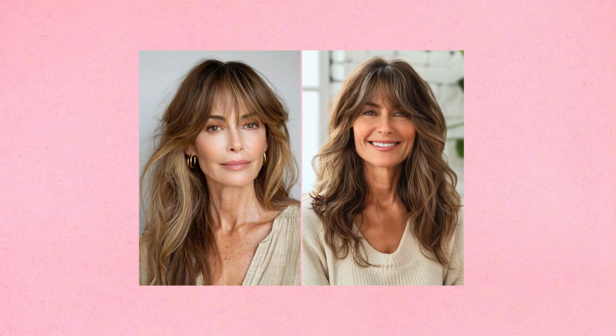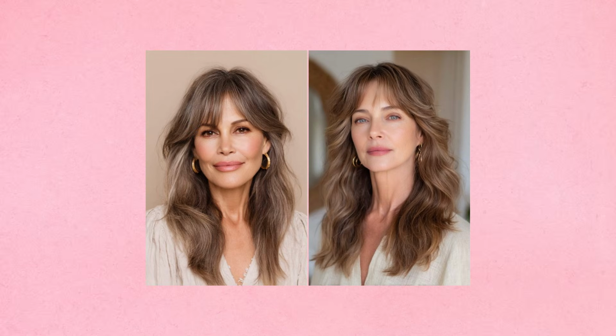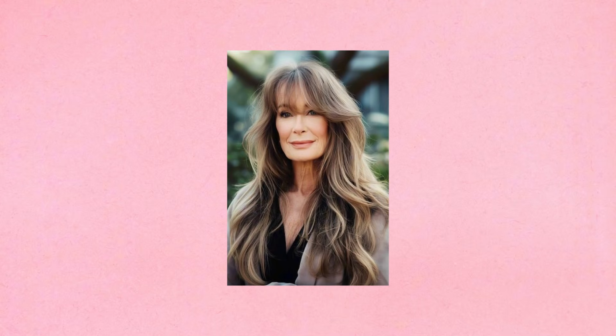Long layered bangs are one of the most versatile and flattering styles for women over 50. They usually fall around the cheekbones or jawline, which helps draw attention to your best features, while also softening any areas you might want to minimize. These longer bangs can highlight the cheekbones, give definition to the jawline, and even help disguise forehead lines in a subtle and elegant way.